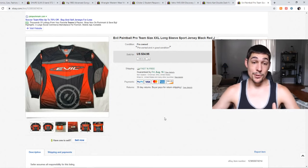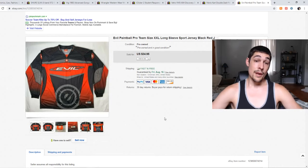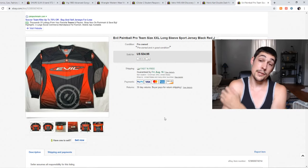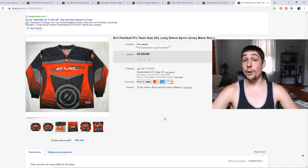Here's that Evil Paintball jersey. I told you guys when I picked it up, I didn't know what it was worth. I've never sold Evil Paintball jerseys before. I've sold other ones, but Evil was a big brand back when I was in high school because I used to play paintball for a little bit, and I knew the brands, so I figured it would sell well. I didn't even bother looking up comps because it was only like $3 on sale day. But I knew it was worth at least $20. Ended up selling it for the full price of $35 in about a week.